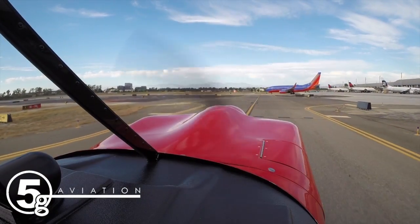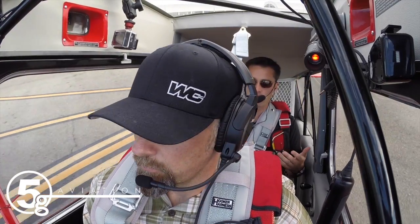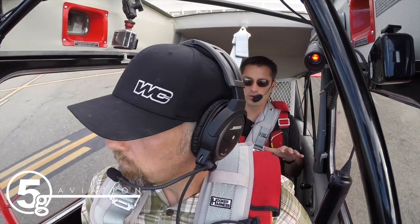Now, as far as the tail goes, you're not going to push or pull on the stick, but the tail is going to come up on its own as the air rushes past it, okay? Let it come up a little bit and then start feeding in back pressure so that you keep the airplane at a slightly nose-high attitude.